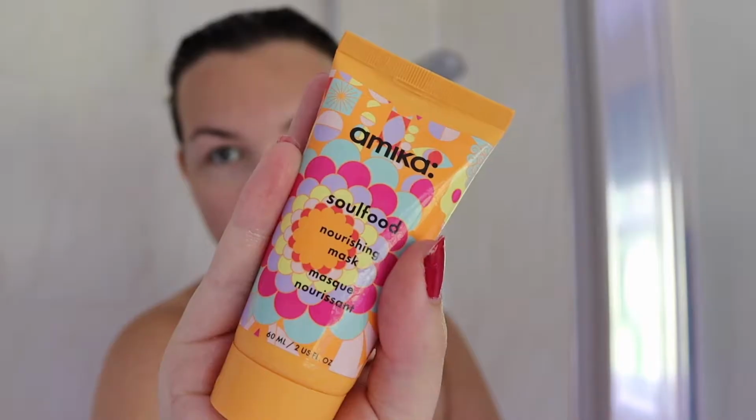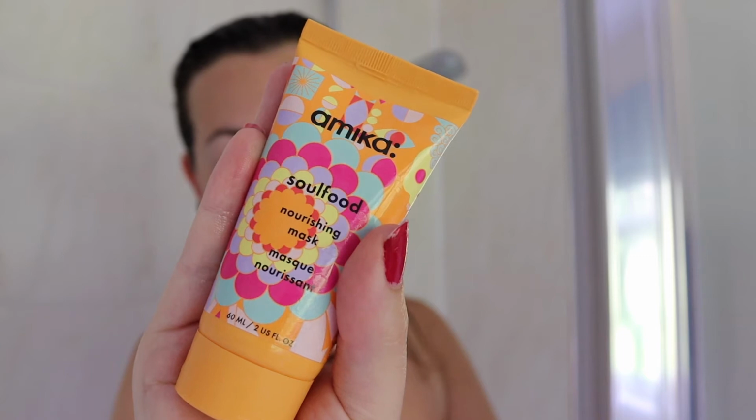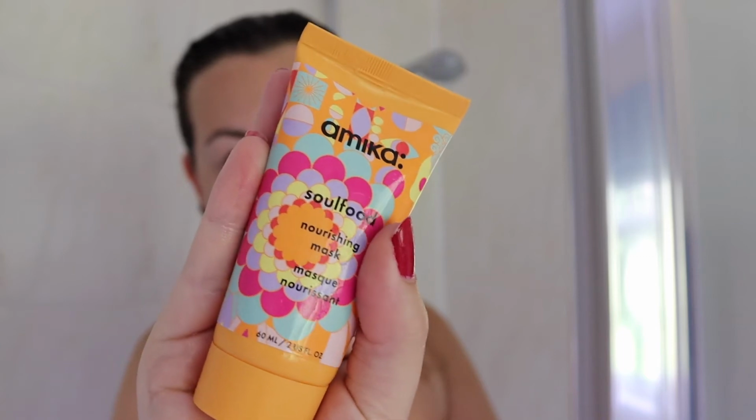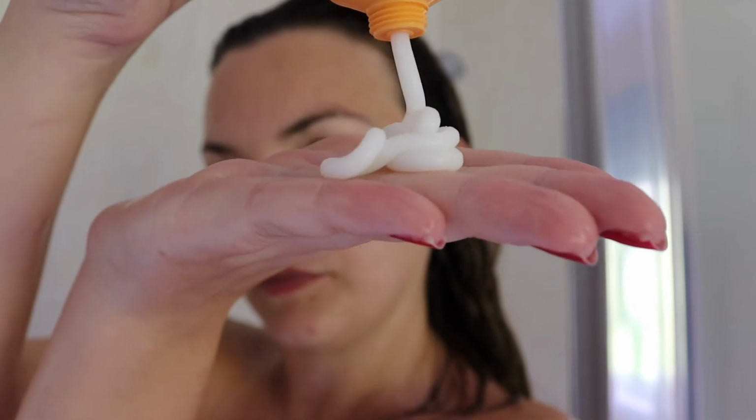Then we've got the Amicus Soul Food Nourishing Mask, and the recommended retail price of that is £20. It says fight split ends and dryness and improve overall hair health with this all natural mask. All of Amicus nutrient-packed formulas are free from sulfates and parabens. When I wash my hair and I'm leaving it curly, I like to use things that don't have sulfate. So that is really, really handy for me. I did use this morning in the shower.